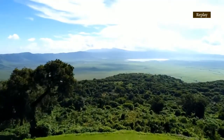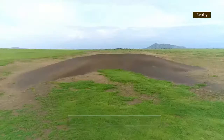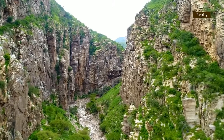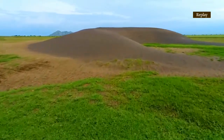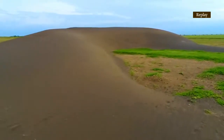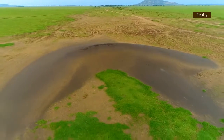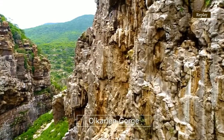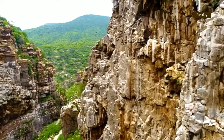The crater is just one part of a much larger area of interrelated ecosystems. The Miracle Shifting Sand and Olkarian Gorge are very beautiful features found in Ngorongoro Conservation Area. This remarkable black dune, composed of volcanic ash from Ol Doinyo Lengai, is being blown slowly westwards across the plains at a rate of about 17 meters per year, some 9 meters high and 100 meters long in its curve. And Olkarian Gorge is ecologically important because it is a vital nesting site of the Rüppell's griffon vulture.